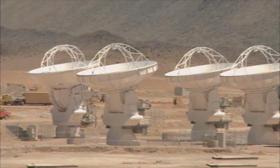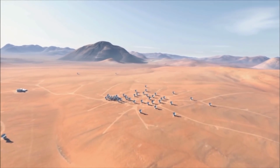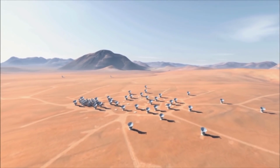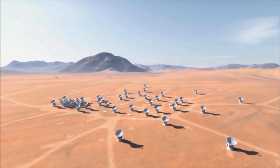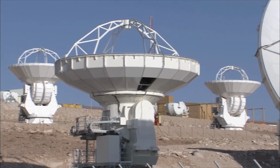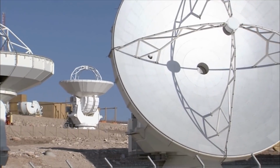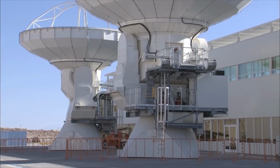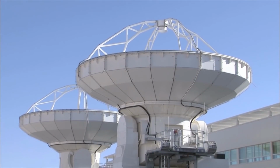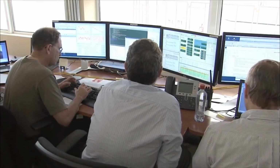When completed, it will be the largest and most sophisticated radio observatory on Earth. At its heart, ALMA consists of 66 large dish antennas, some built in Europe, some in North America, and some in Japan, reflecting the international partnership behind the project. Each dish is a nearly perfect parabola, precisely tuned to pick up signals at submillimeter wavelengths.